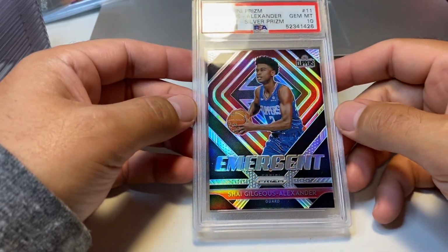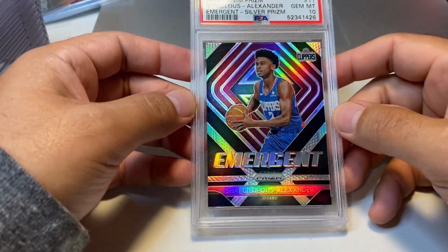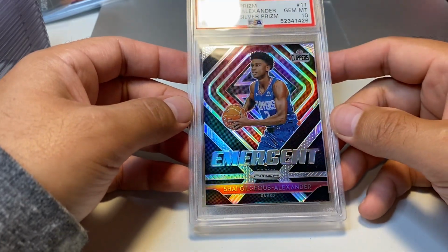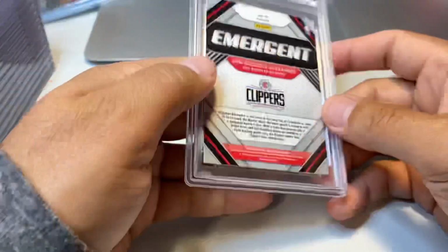So this is an Emergent insert set, but it's a silver prism, so it's a nice, fairly rare card of a really good young player, Shai Gilgeous-Alexander. Came out a PSA 10, so very happy with that, for sure.